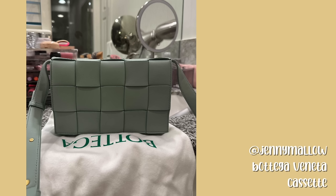And then we also have just the regular cassette from Bottega Veneta, and I love this new sage color. I believe this is the new sage color, but I actually really want to add just the regular cassette bag in my collection. I know that I have the candy cassette, but there's just something about the regular cassette that really screams classic Bottega to me.